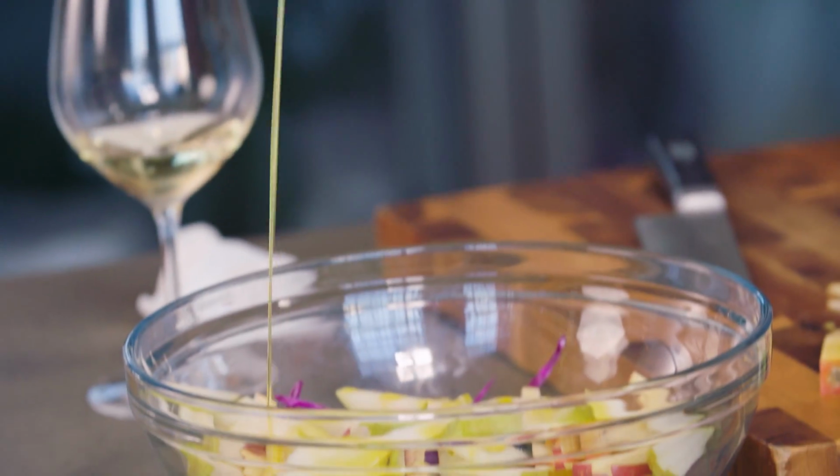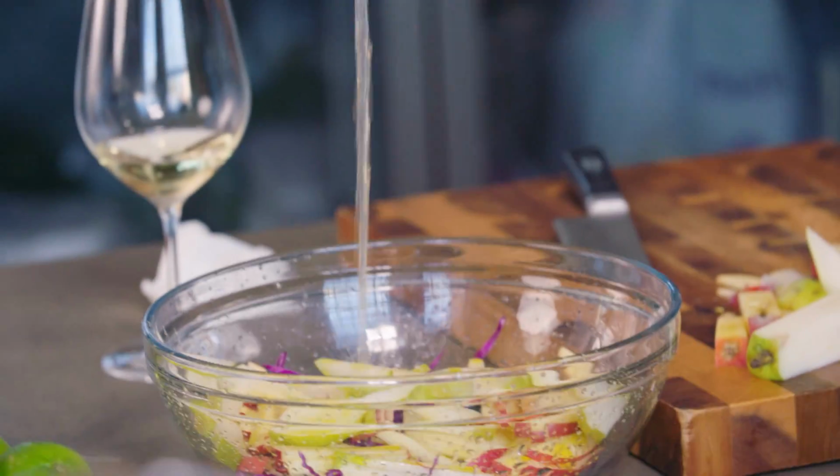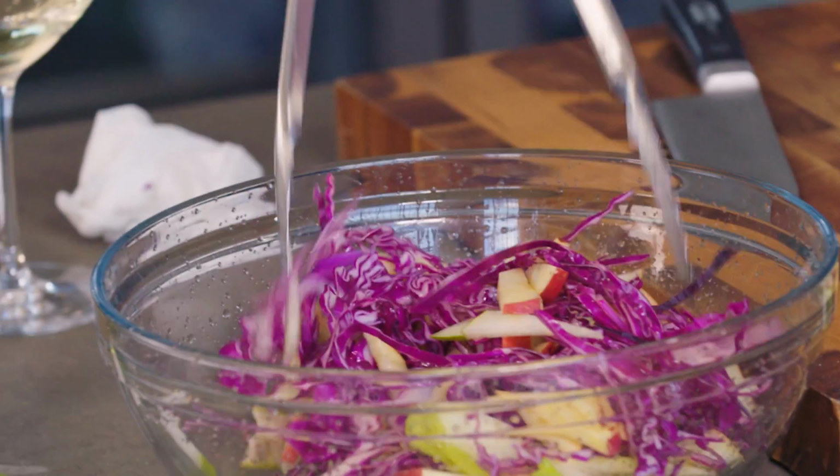There you go. Add in some olive oil, my man, and some apple cider vinegar. You're gonna bring out the natural sweetness of the fruit in this. So both the apple and the pear are gonna break down with the acidity of the apple cider vinegar. Toss, and then guys, step over here.